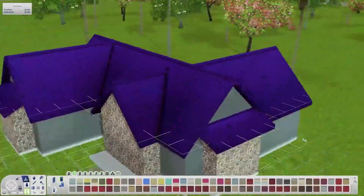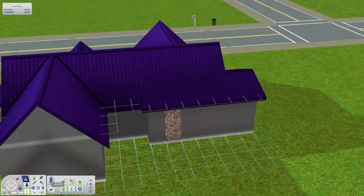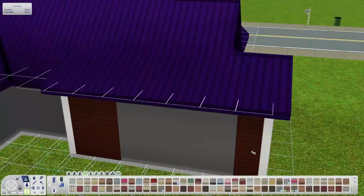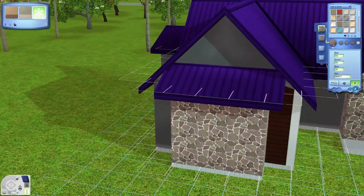But yeah, I think this might be my smallest house I've ever done in The Sims 3. Also, I think it's my first original build, because I actually did build it, and it wasn't based on a floor plan or anything of those sorts.